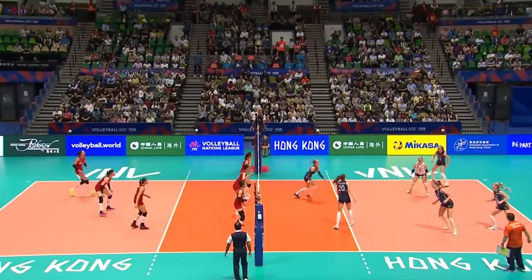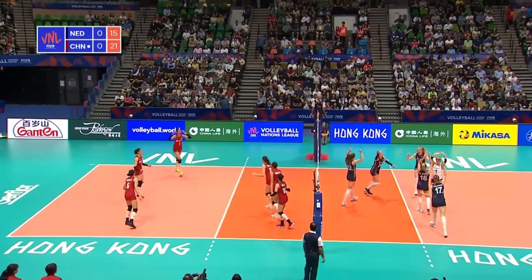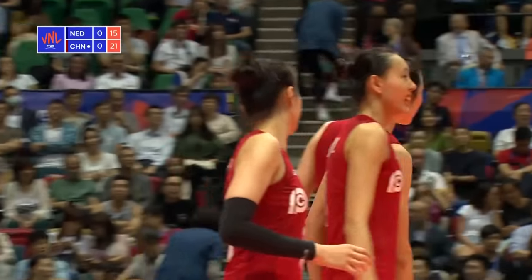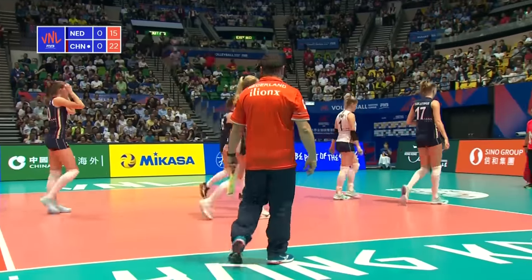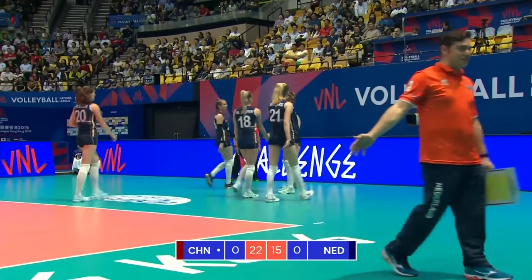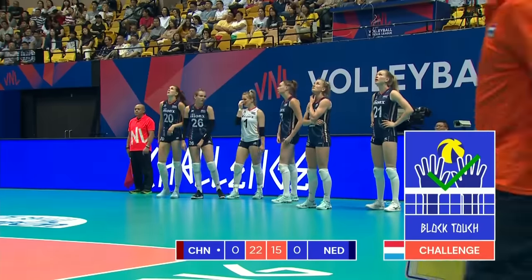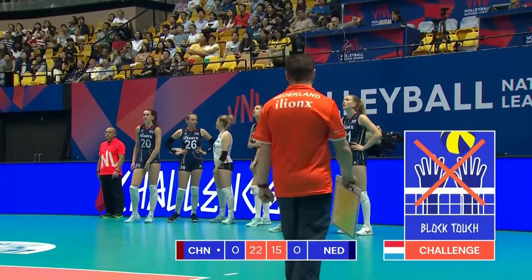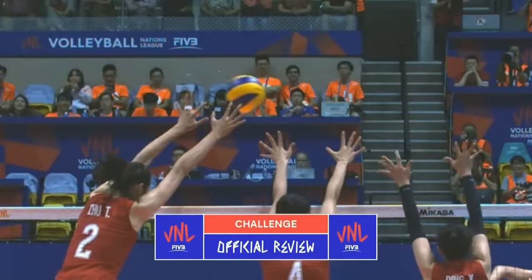Huan with the serve. China 4 points away from this first set victory. Well, this has been ruled against the Netherlands, has it? And if it has, we're going to see a challenge because Lundqvist absolutely convinced that clipped the fingers, and so is Beltrami. Hence the challenge. So they've gone to the tablet, press the button on the app that sounds the hooter, and away we go to the video. So did this touch the Chinese block?